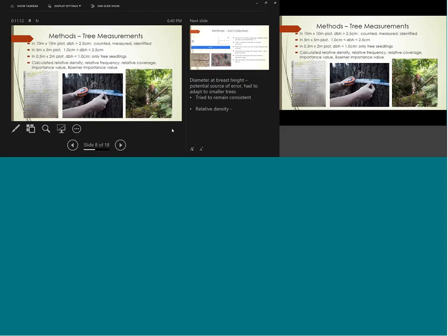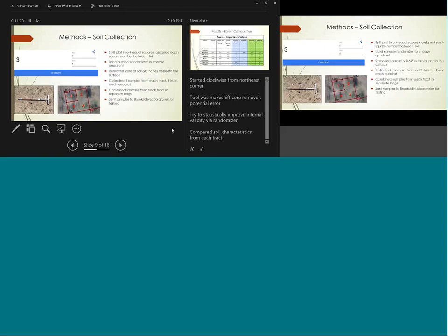This is kind of a summary of the tree measurements. It's fairly self-explanatory. The important part is the end there. We calculated relative density, relative frequency, relative coverage, and the importance values. That's the big one.